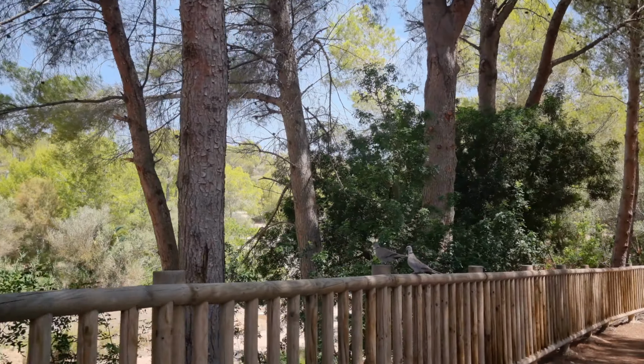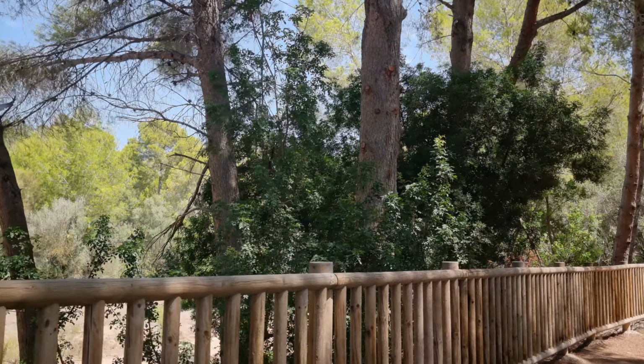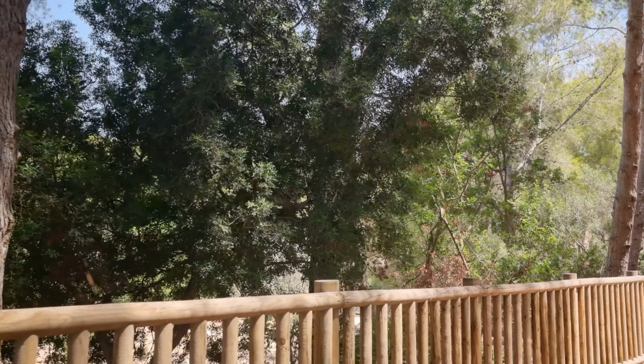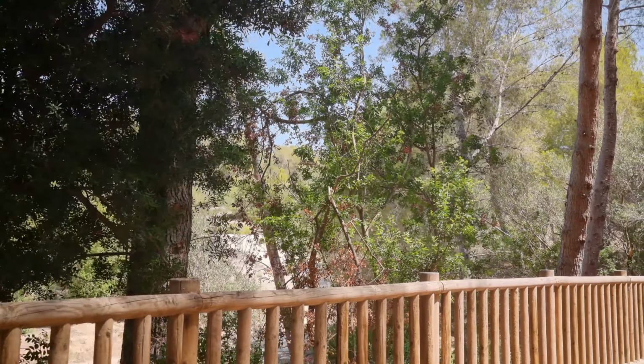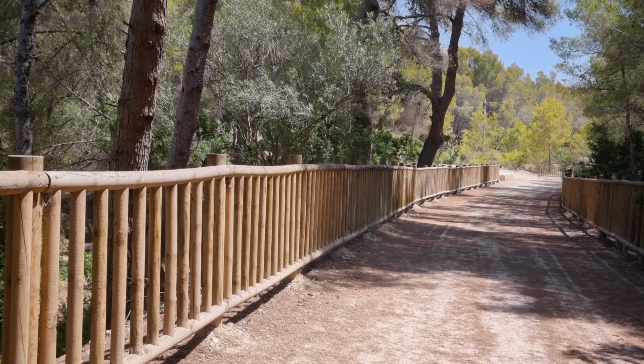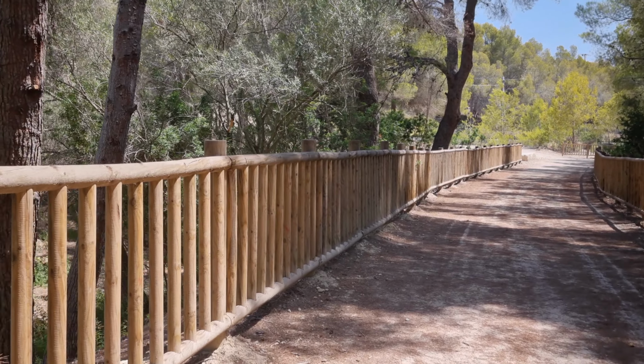Noise that you can hear, guys, are the insects up in the trees. It is so beautifully peaceful down here.